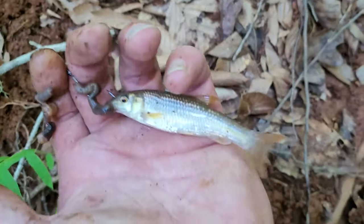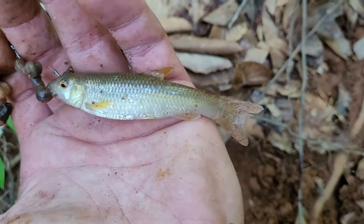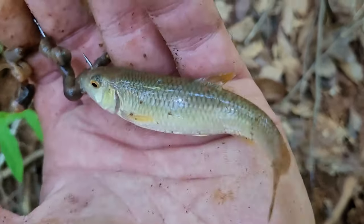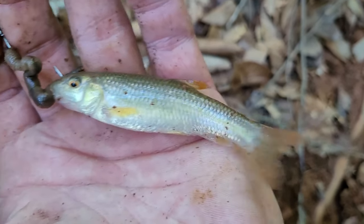Look at this little tiny chub right here. We caught the one at South Mountain State Park last week. The larger was about 10 inches long. This is a little baby. Looks like a little creek chub. So cool. Let's put him back.